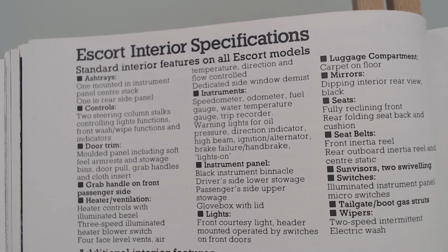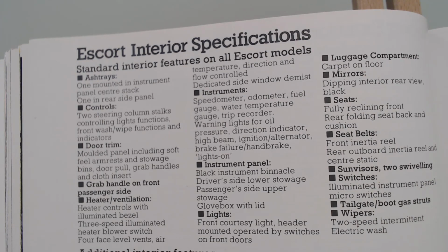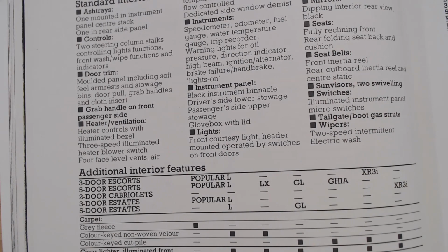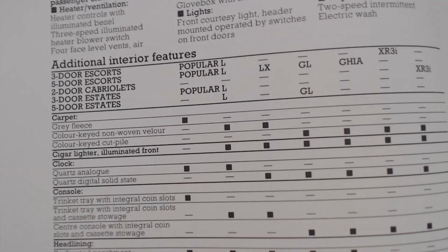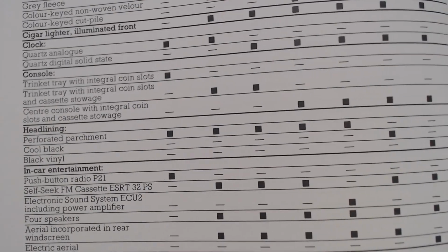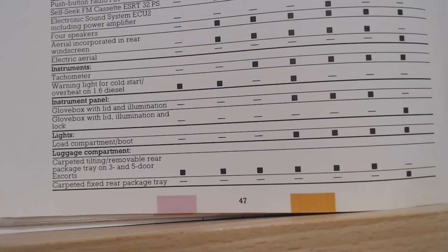So, not quite true, we're not yet up to the prices, are we? The Escort interior specifications first. This is all the things that are standard on all the Escort models, and like I said, very extensive at this time. You know, we've got a popular, an L, an LX, a GL, a Ghia, XR3 standard, XR3 cabriolet. Very extensive trim, really, isn't it? Again, I'm not going to go through all this. The video would be too long, unfortunately. And that gets us to the end of the interior specifications.